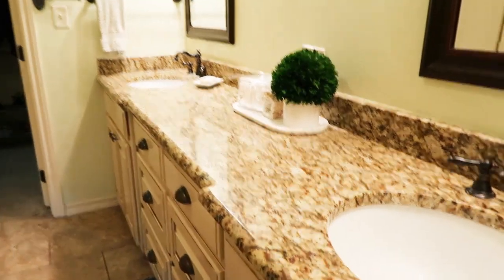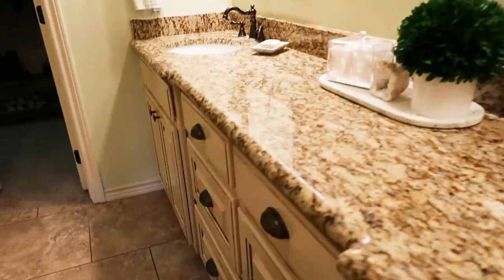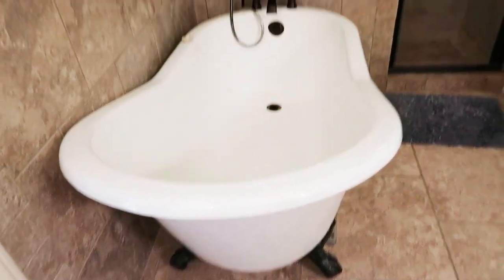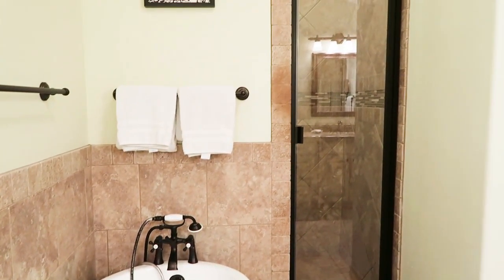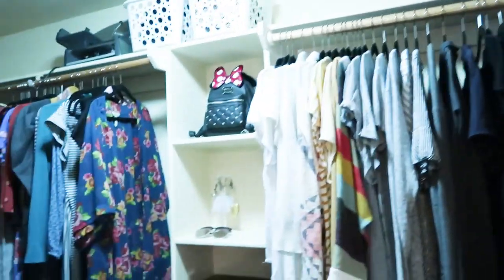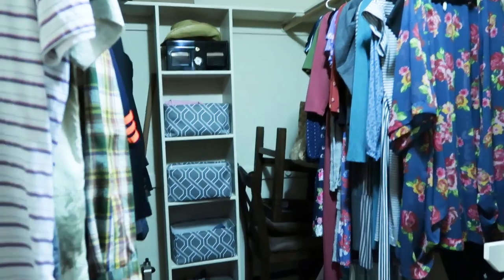I love this master bath. We have the dual sinks, and one thing I really like is all the drawers. Clawfoot tub, and the walk-in shower beyond it, water closet there, and then a walk-in closet back this way. All built-ins, which is really nice. And Bob's already moved out a lot of his stuff because he just left today, as I mentioned before.